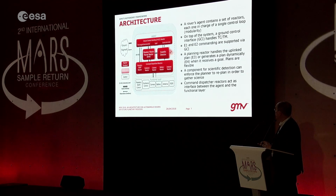On top of the hierarchy, we have a ground control interface that handles telemetry and telecommands, and also the autonomy level. The autonomy level is the variable that controls the way of commanding.